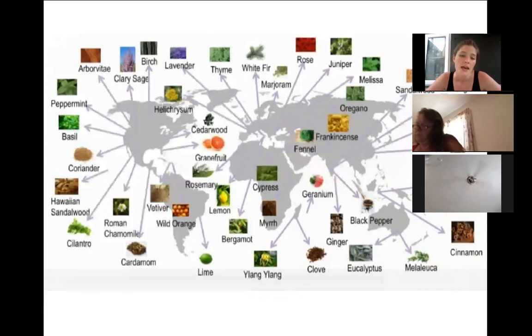And in return, doTERRA are amazing with their co-impact sourcing, if you want to look it up. It's also on that Source to You website, because they really care about these growers. They don't just buy a bit of land and farm it themselves. They actually form co-ops with these growers, providing futures for them and their families and their communities when they had nothing before. So they really are very aware of what's going on.